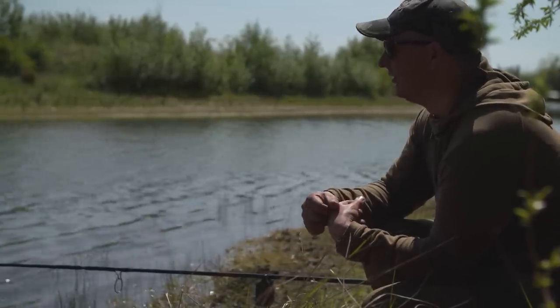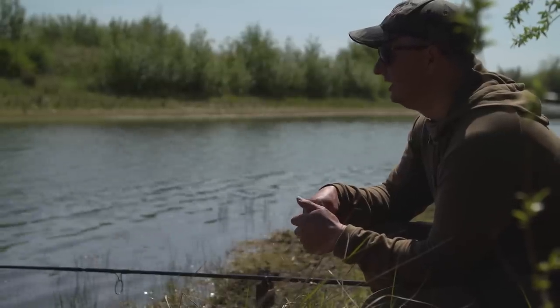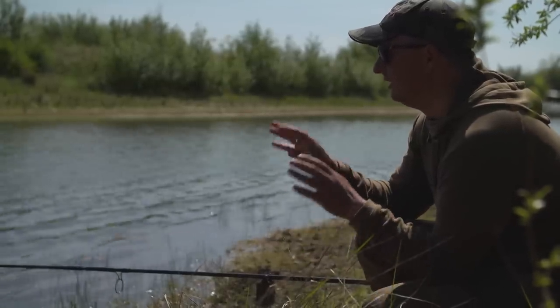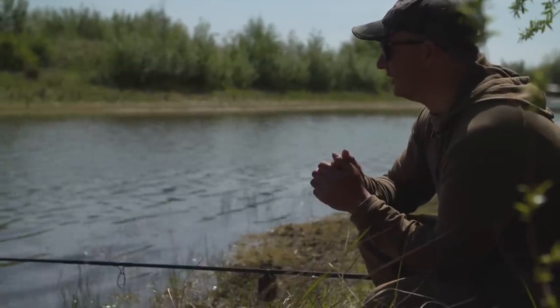We're going to stick with that. Hopefully, manage to get bait out without the swans coming in and seeing it being thrown out. So hopefully we'll leave the fish sort of unbothered and we'll get a chance.